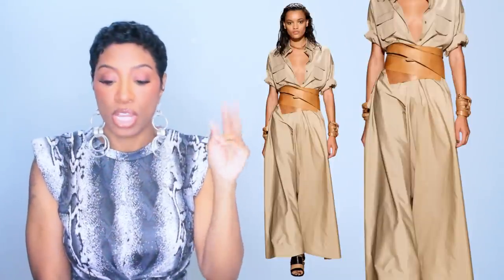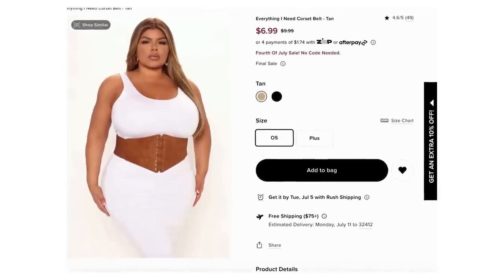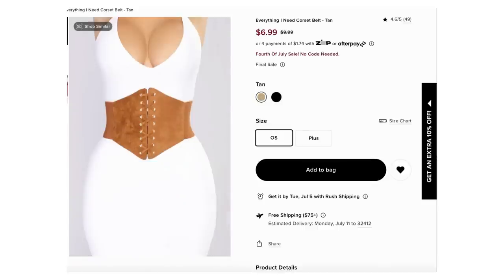Had to get the belt right. So I have two options. This first one I found at Fashion Nova is $7. It's called, it better be in stock. Okay, it's called the Everything I Need Corset Belt, and it comes in the color tan. And this one comes in standard sizing and plus size, so I did like that option as well.